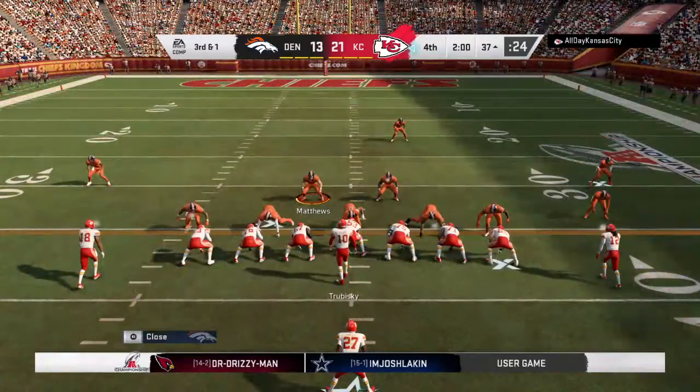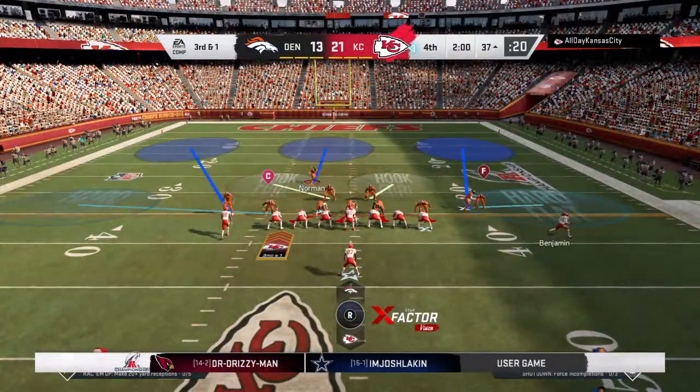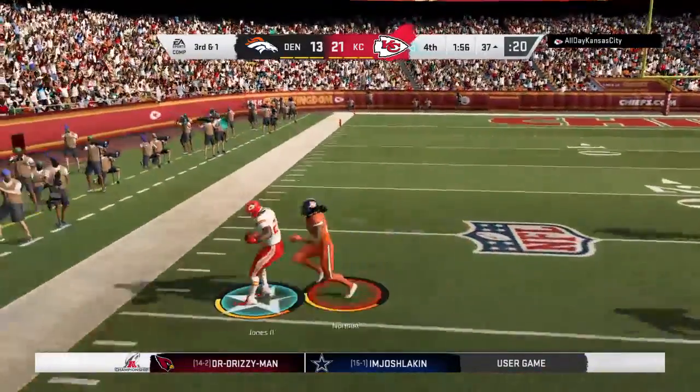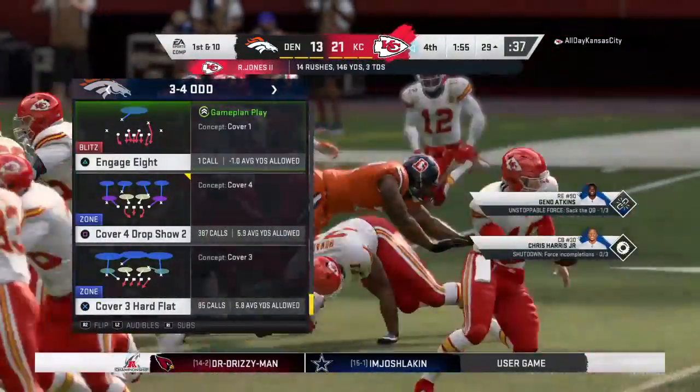So the Chiefs in possession of the ball as we welcome you back. They're facing a critical 3rd down now as they try to hold on to this lead. Jones. 7 yards there. Good enough to move the sticks.